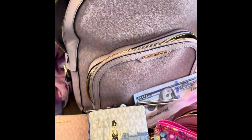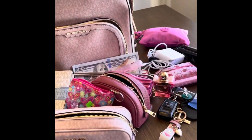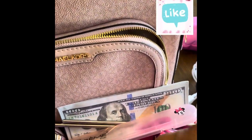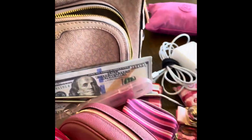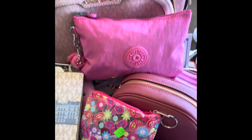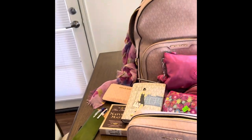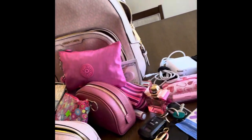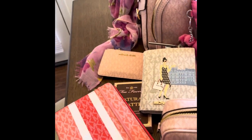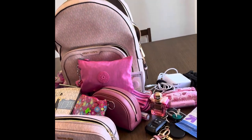And then this is what it all looks like. I know I got a lot of stuff in my bag, but yeah, it's so cute. I know this video is probably going to be longer than I intended, but this is what it all looks like, you guys. And I love my little new notebook. I got this from the outlet recently, so yeah, I'll take a picture.